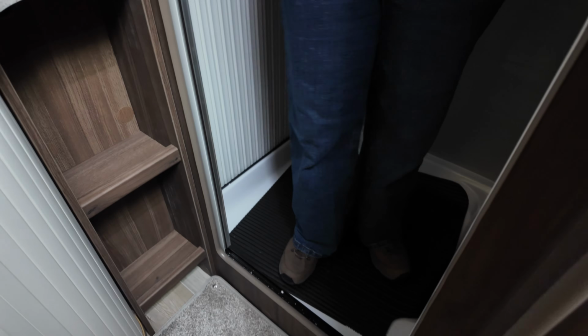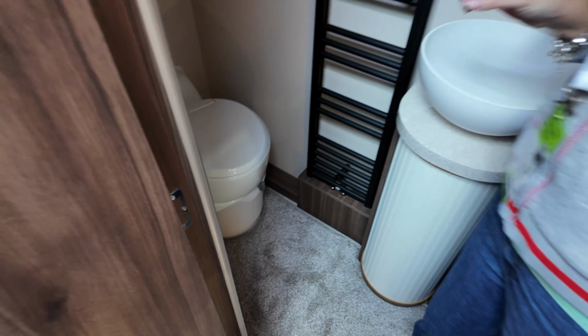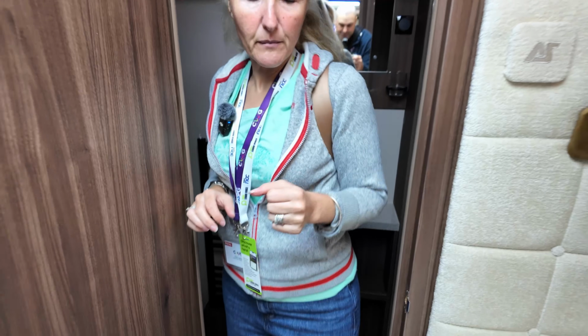I must say, I think there could be a little bit more done in here, if I'm being totally honest. I feel for the money, I'm left wanting more. There's plenty more going on in other parts of the motorhome, but I just want a little bit more in here for that sort of money, a little bit more on the finish.